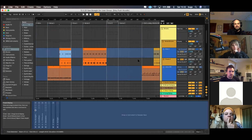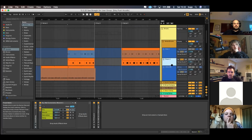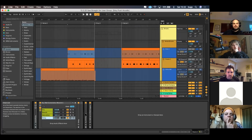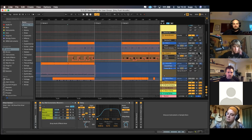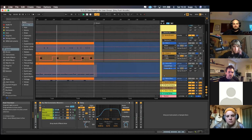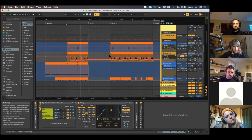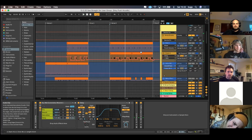So anyways, I have a pretty chill kick sound here, but then I think my snare is pretty interesting. What I'm doing here is I have my delay automating. So let's look at the automation here and just solo this out. Just kind of doing some weird stuff. You can tell, especially on the second verse, it has its own rhythm happening as it's changing.